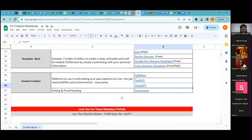You can check it out, grammarly.com. It's a free plugin, or at least it has a free mode that you can use to just proofread the content of your CV or your resume, because what you don't want is for grammatical errors and technical errors, wrongly placed commas, wrongly placed punctuation marks to be all over the place in your CV.